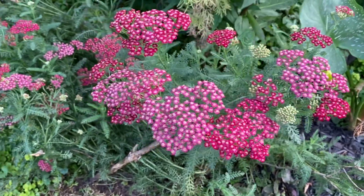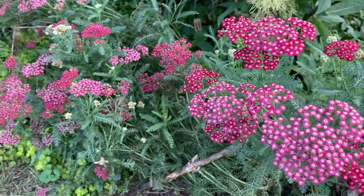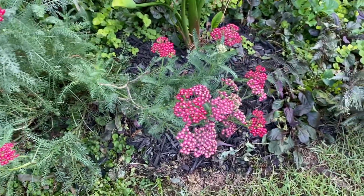Anyway, yarrow, easy to grow. You can bring it in as a cut flower. Goes with just about anything. And this one is Ritzy Ruby. So let's get out, get our hands dirty, and enjoy the garden.